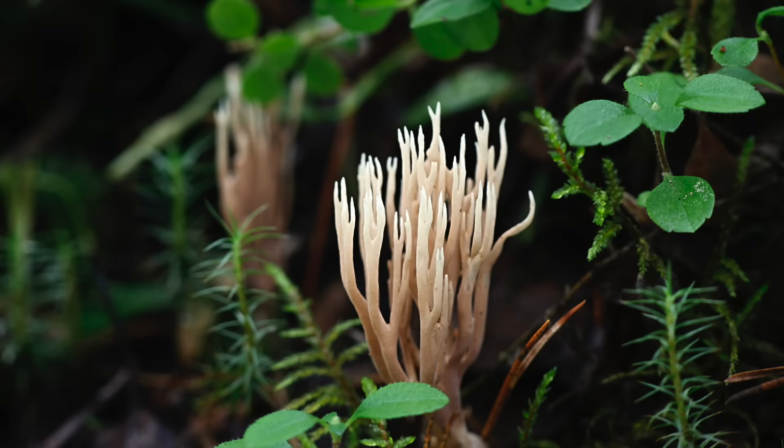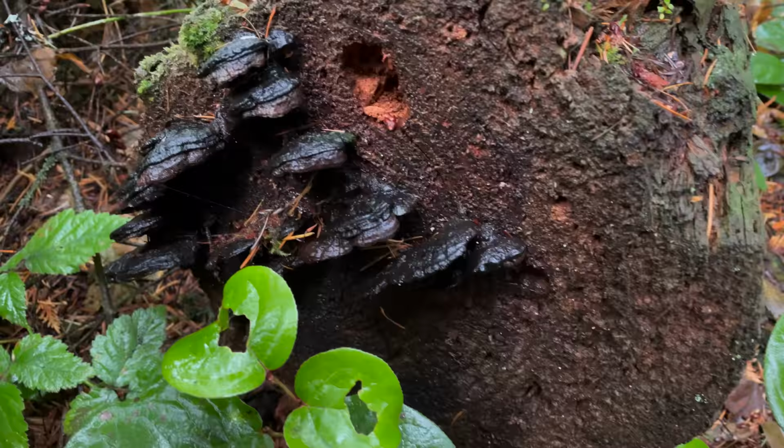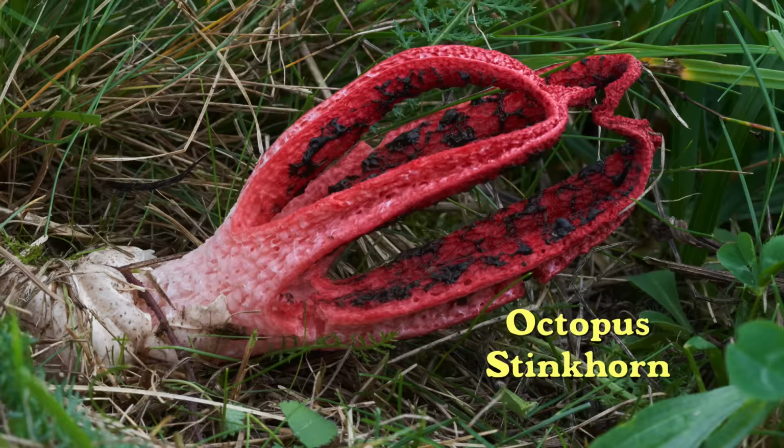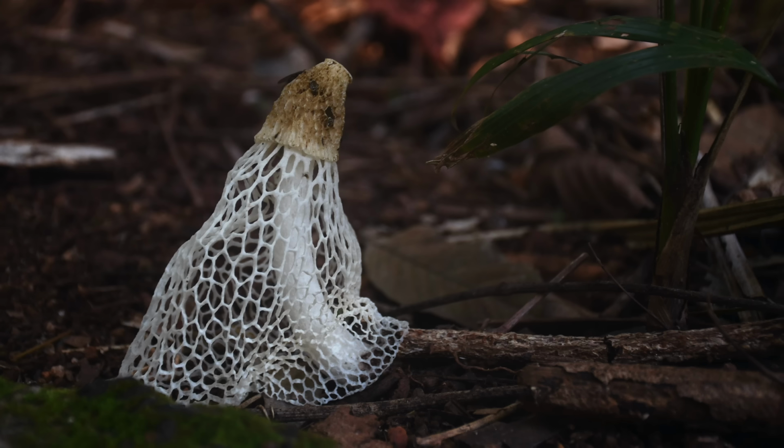Here's a look at more matured coral mushrooms. These polypore mushrooms look like burnt food. Nonetheless, they're beautiful and glossy, with a pinch of spooky. If we want to talk about spooky fungi, there's the octopus stinkhorn mushroom, also known as devil's fingers, and the bridal veil mushroom. What a stunner.